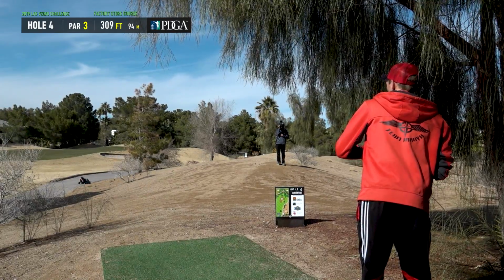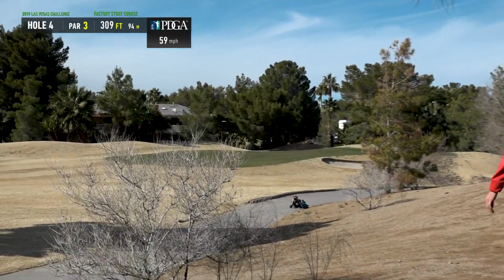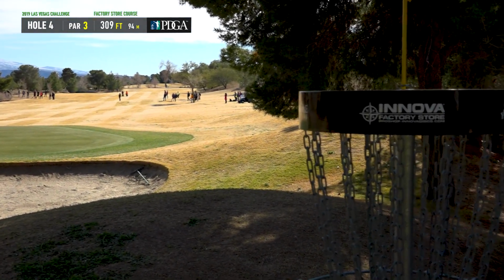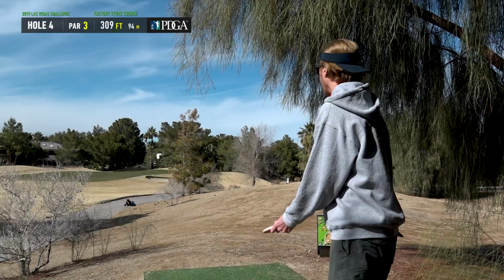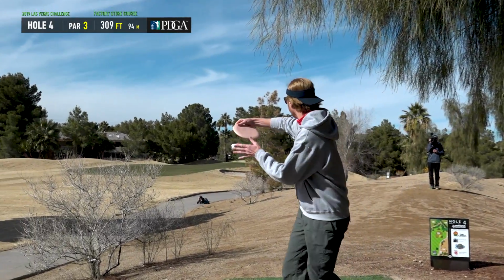Joel's going to opt for the forehand line here. I like the forehand line. You can keep it to the left side and avoid some of the OB and some of the danger. That's looking good. Just clipped the trunk of the tree there. But he's still going to have a look. I believe that was his Firebird.